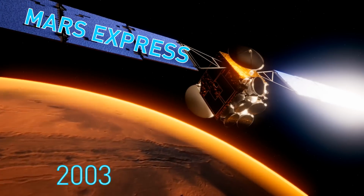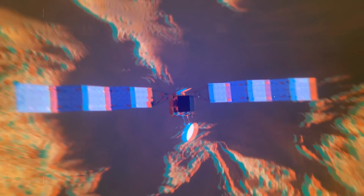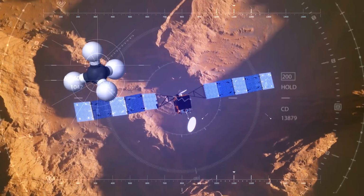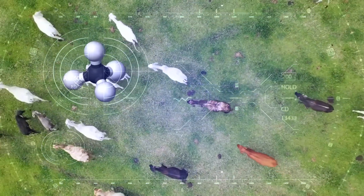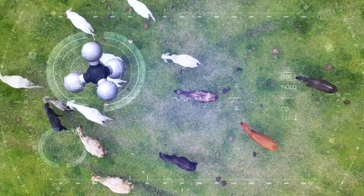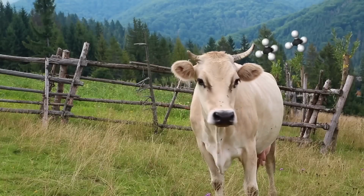But Enceladus and the other icy moons aren't the only place in the solar system that might host or once hosted life. In 2003, Mars Express, a spacecraft launched by the European Space Agency, discovered methane in the atmosphere of Mars. On our planet, the biggest part of this gas in the atmosphere is produced by living creatures, for example, by cattle digesting food and emitting gas.